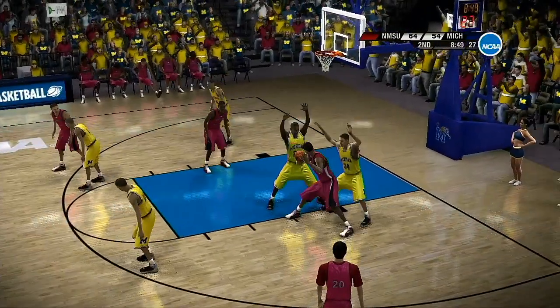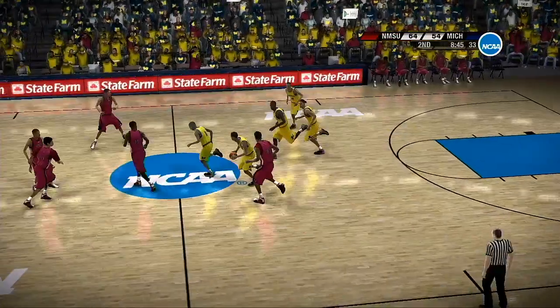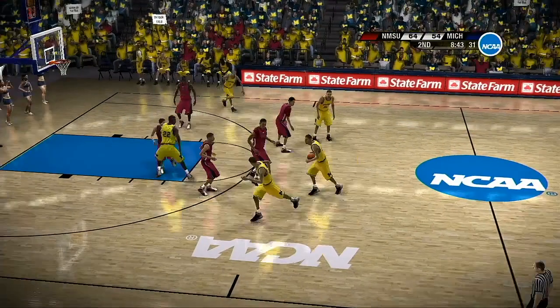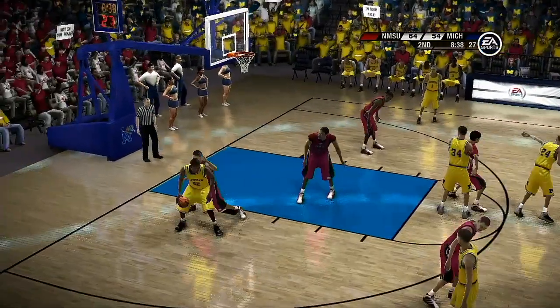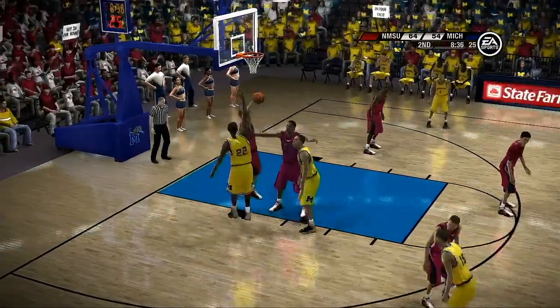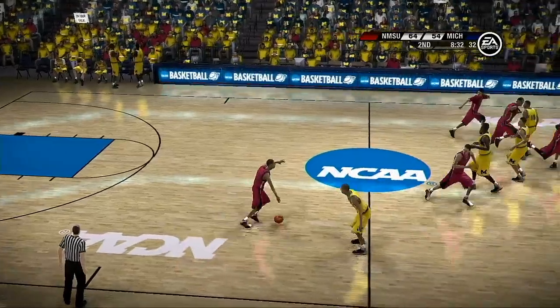Takes the pass in the paint. Let's see if they can get a good shot this trip. He comes away with it. That spin move's not going to work against this defense. There's a nice block from behind, Dick. Yeah, that's good timing for the defense.